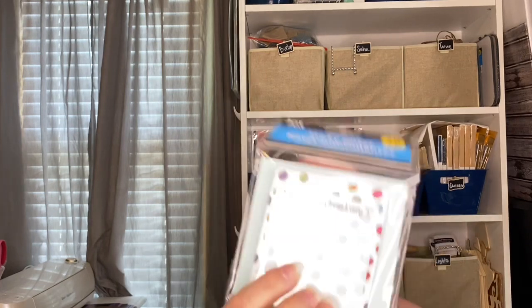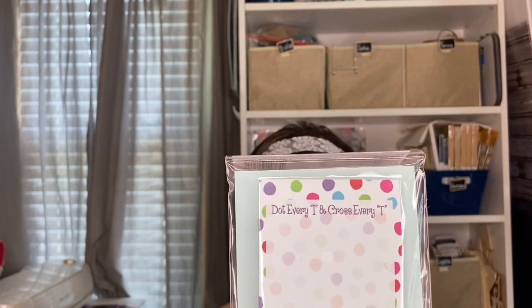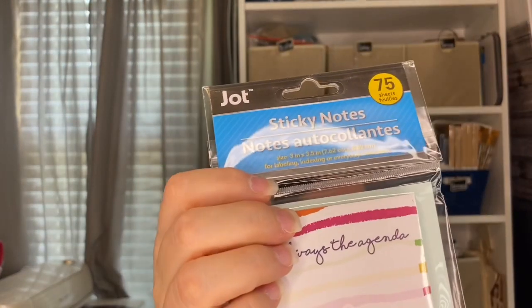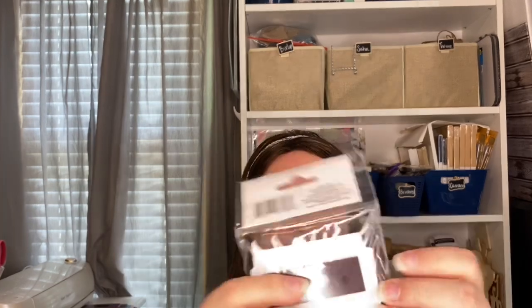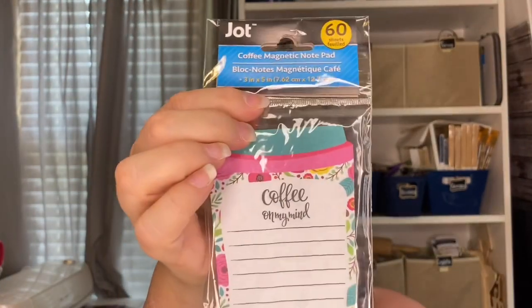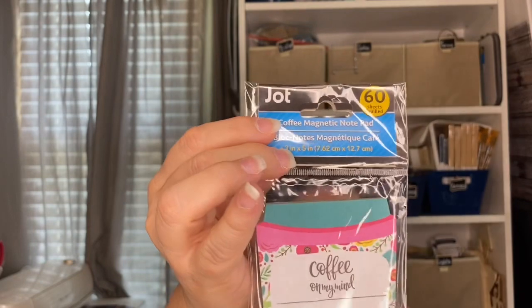I am a sucker for sticky notes, and I found a couple different ones. This one says dot every T and cross every I with some really cute circles, polka dots, so cute. This one says always the agenda. I don't know, but I liked it. I thought it was so cute, so I went ahead and picked that up too. Another kind of sticky note is a magnetic piece, with the magnet on the back, and it says coffee on my mind. And I really like the floral on this. There was one other style, and I went ahead and took a picture of that, and I will have that after the video. I am always grabbing sticky notes, always.